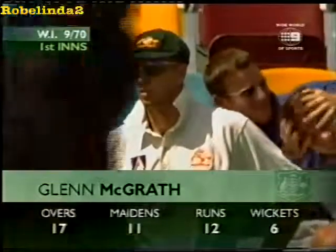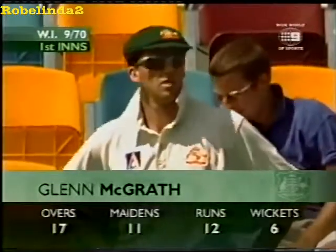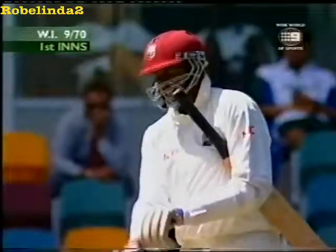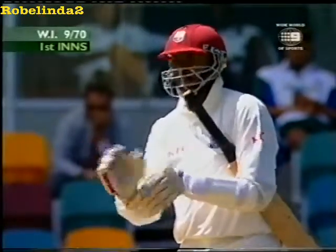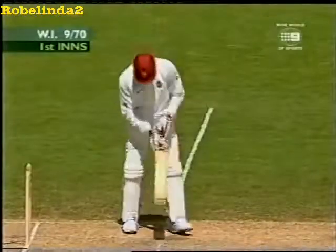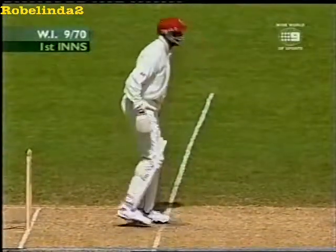Yes, there's nothing wrong with the pitch, even though Steve Waugh won the toss and elected to bowl. It's played okay, but he's got the line right, a little bit of movement off the seam. Australians have caught well in the slip cordon. And the West Indies are on the rack once again on this tour. 9 for 70 on the first day, the first Test match, in ideal conditions.